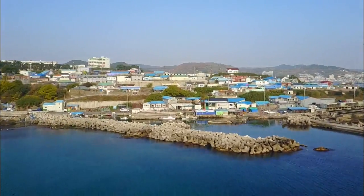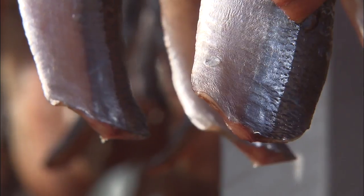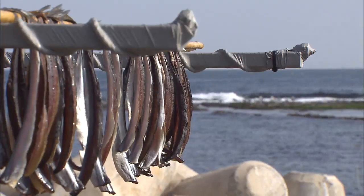More than 13,000 tons of Pohang gwamegi are expected to be sold by February next year, with sales surpassing $80 million, or $17 million more than last year.